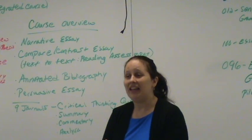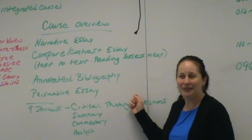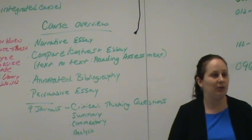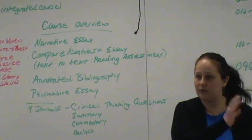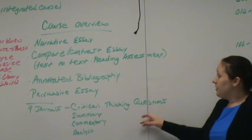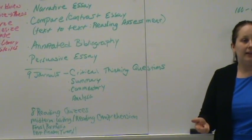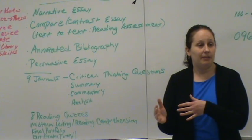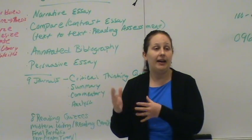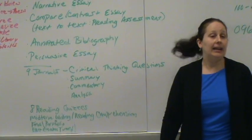But please note that that indicates that the instructors are grading 3 times more work, right, than they would have graded, because we're looking at all these essays and all these drafts. But it's really the only way to ensure that the lowest level student, the middle level students, and the highest level students are all learning. There are 9 journals. They have college level critical thinking questions in them. Summary, commentary, analysis is expected, which means we have to scaffold those skills throughout the semester. Students have to understand how to write a summary, how to give critical commentary about it, and then how to analyze if it was effective. And then there are quizzes, a midterm, a portfolio, and an exit exam.